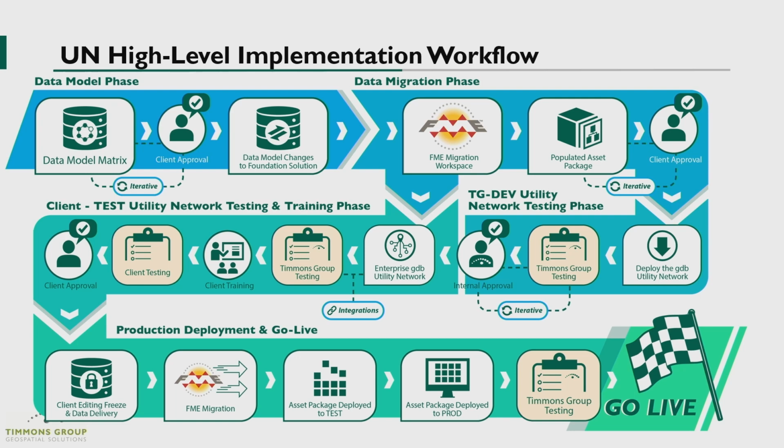So training at this point is averaging out to about 10 to 12 hours of training for all GIS users and admins. And that's training everything from, this is what ArcPro is, this is what a ribbon in ArcPro is, to here's how to change a connectivity rule in your UN once it's been implemented. So across the board, from basically welcome to GIS to here's how to administer a utility network.